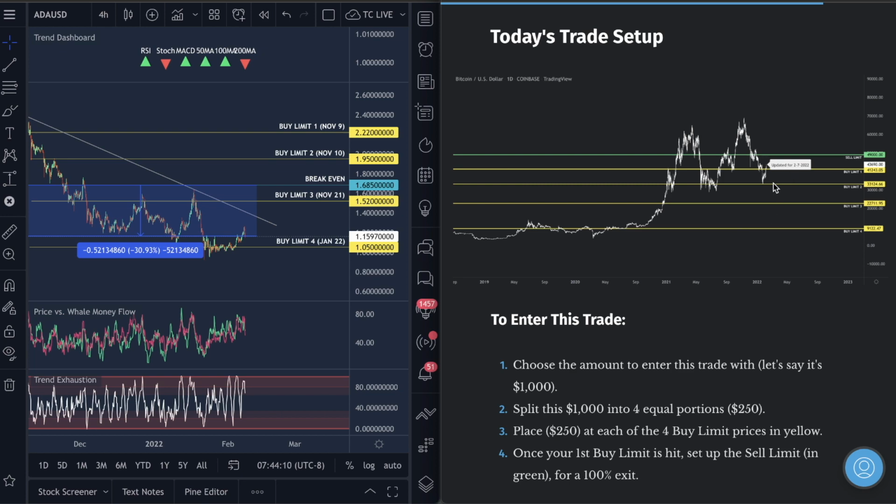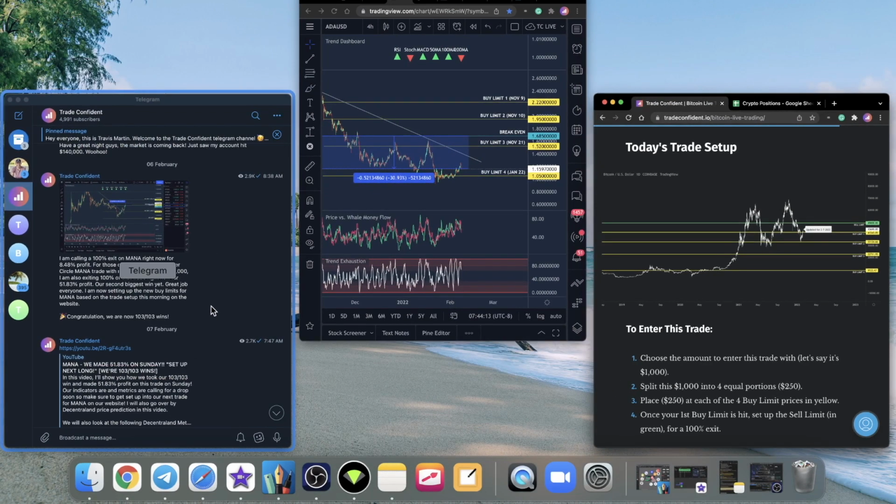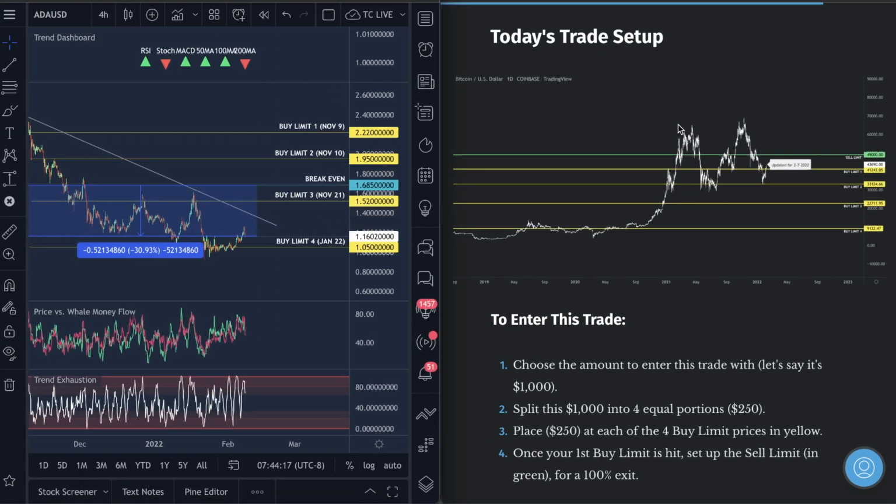And this is how we have never lost a trade. And we are 103 for 103. And most likely Avalanche is going to be our 104th for 104th win. And it could happen today.